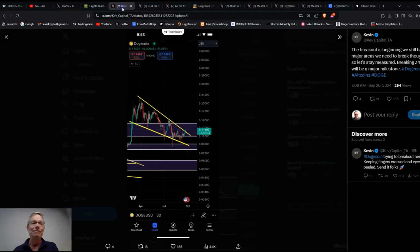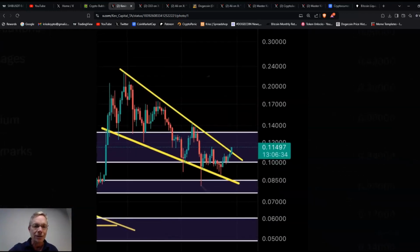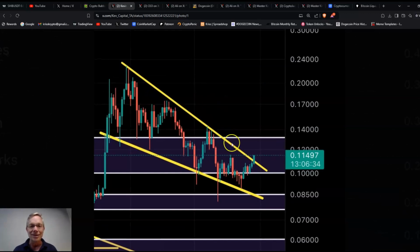So what's going on? Here's Kevin: breakout is beginning. We still have major areas we need to break through, so let's stay measured. 14.34 cents will be a major milestone. But before we get there, we need to confirm, again, this 11.5 cents. So we need a daily close above 11.5. And then he's targeting up here, this next line above 14. But we need to clear the first line, 11.5, and confirm that before getting to the next level.